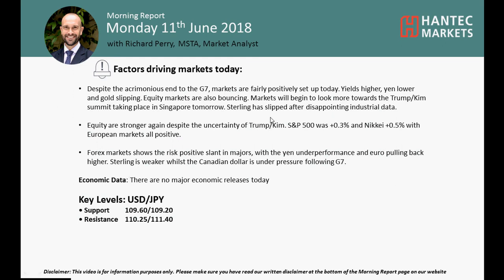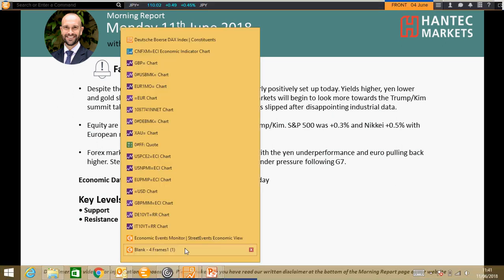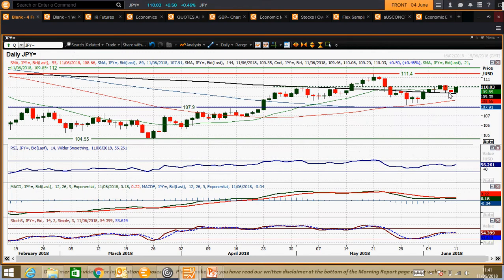Looking at dollar yen, which has rallied again. It sort of picked up after a couple of negative candles that we saw at the back end of last week. It's picked up again today. Risk appetite seems to be fairly positive and the yen is under pressure today, but it's interesting that we're back to this pivot around the 110 figure again.